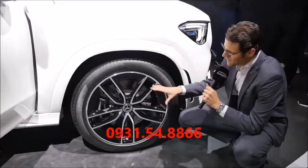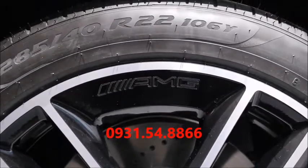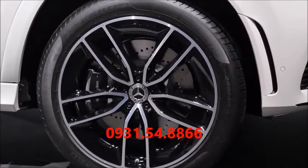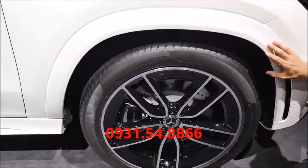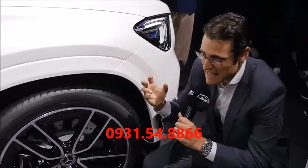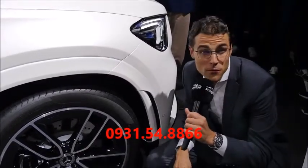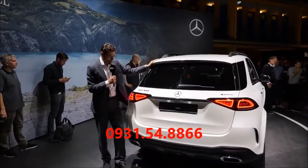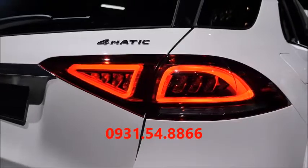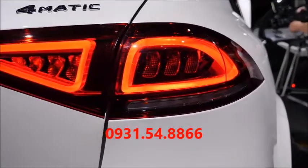Rims are available from 18 to 22 inch. Those ones here are the biggest ones, AMG 22-inch rims, really massive. And you can see that here in the AMG line, the wheel arches are also painted in vehicle color. However, I prefer the crossover look, where you can really see it's still an SUV, just with the black plastic fenders. Which one do you prefer? The rear is indeed the one that has changed most, and I think this looks more elegant now with those horizontally drawn tail lamps. Also a little bit sharp right here in the design.